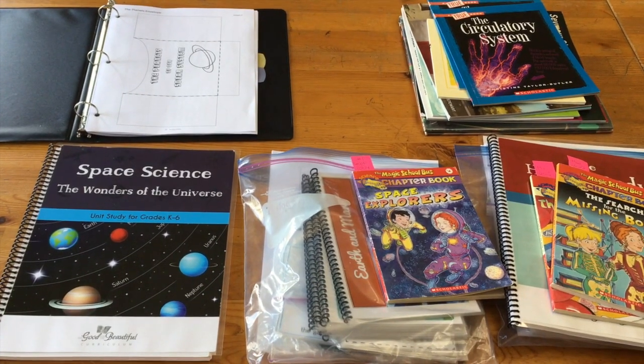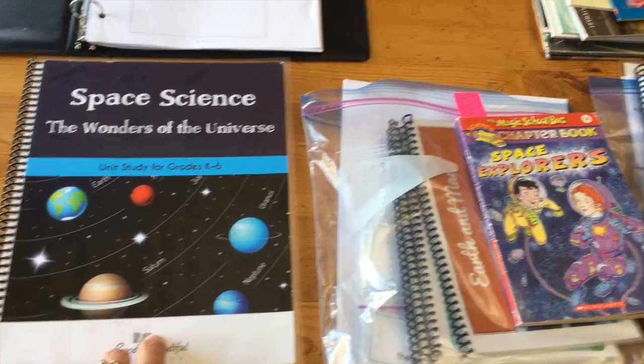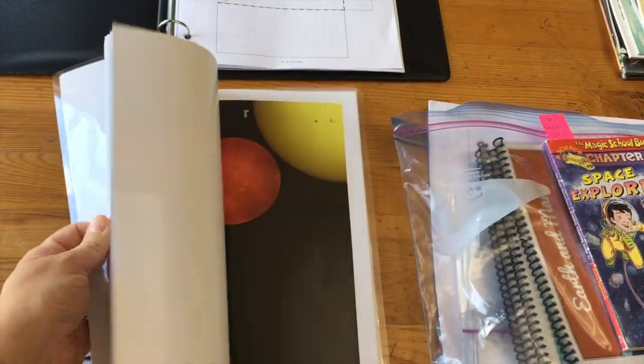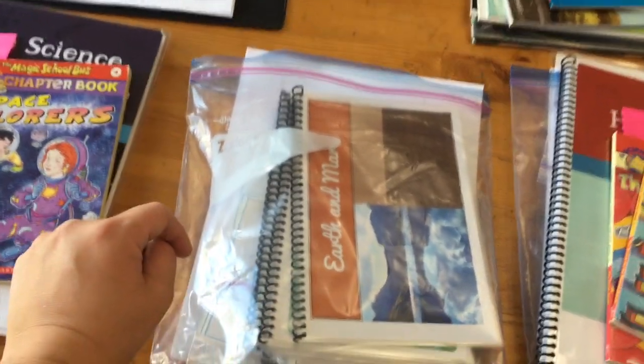So here's a look at our science, which we do all together as well. So we're doing The Good and the Beautiful, Space Science, The Wonders of the Universe. I'll give you a quick kind of flip through the book here. And we're also doing this read aloud here. It also has the read aloud Along Came Galileo, which I'm still working on getting.